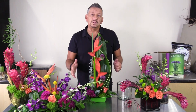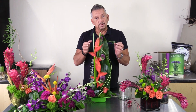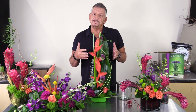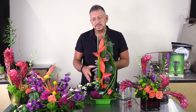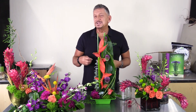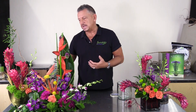While this one is a little lower and fuller for a centerpiece, this is very tall and narrow, and all of the insertions that we've done reinforce that form and that line, making it really strong. As you can see, it looks really clean. Doesn't have near as much product, but has possibly the same impact just by the way that we are putting it together or styling it.